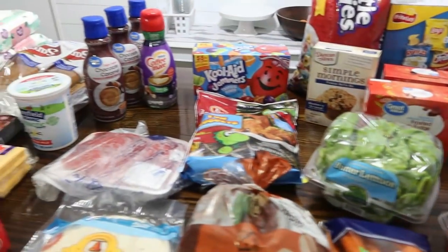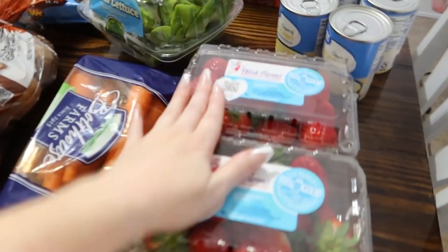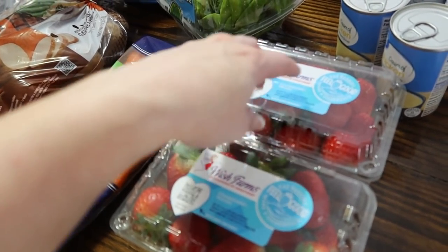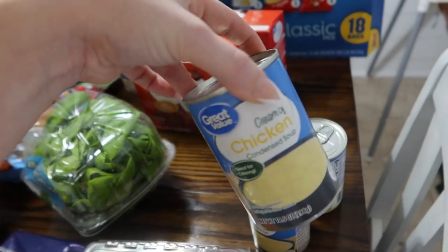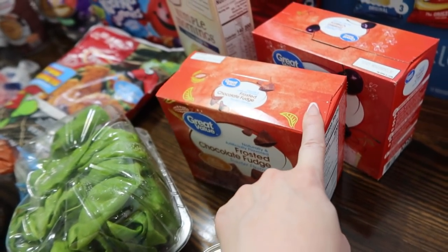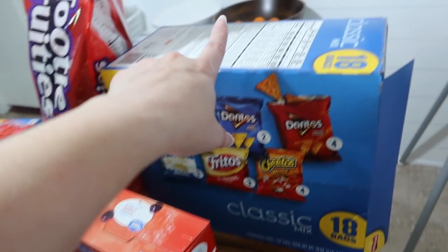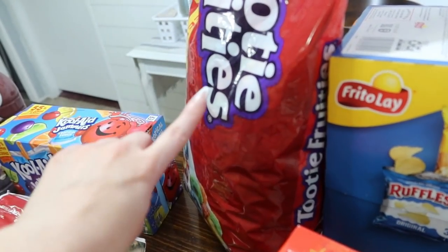All right guys, we are going to go ahead and get started with the grocery haul. Right here I grabbed some more strawberries. The kids have really been liking these, so I went ahead and got some more. We also ran completely out of cream of chicken. This is a pantry staple, so I went ahead and got 4 cans of that. Also grabbed the kids some pop tarts for a quick breakfast. We got the fudge and cherry, their chips they like to have for a quick snack. Also got them another bag of cereal.